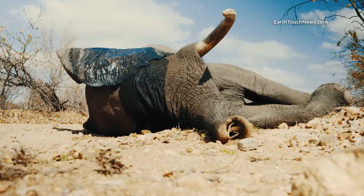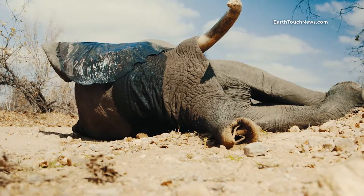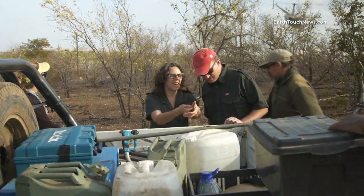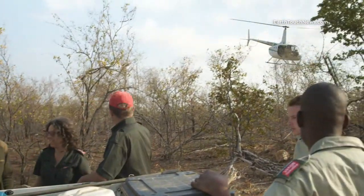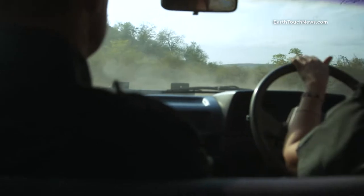A powerful cocktail of drugs will be used to tranquilize the elephants, and it's potentially lethal to humans. Everything is prepped, and it's time for the operation to begin. The three elephants to be collared will be darted by air. The vet hops into the chopper, and the ground team heads into the reserve bordering the mine.